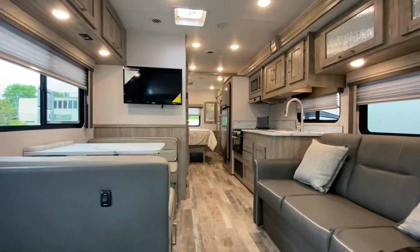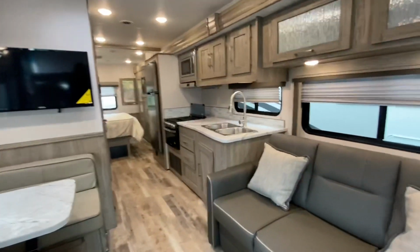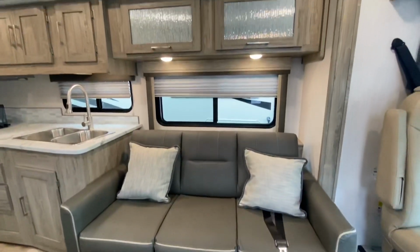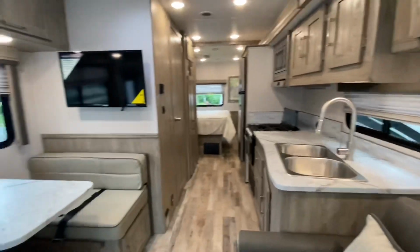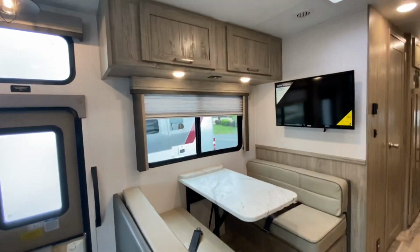As you can see, all of the windows have shades that are easily pulled down for privacy. It has a three-seat sofa with storage above, your full-range kitchen, a booth dinette with underneath storage and overhead cabinetry.